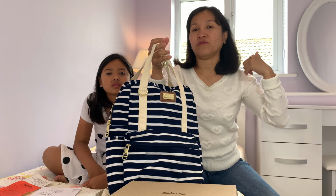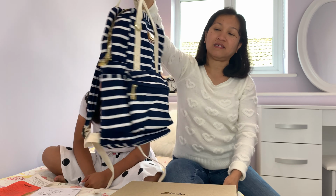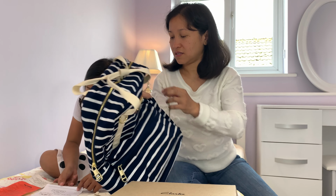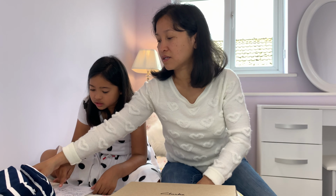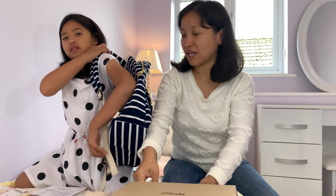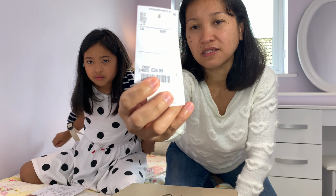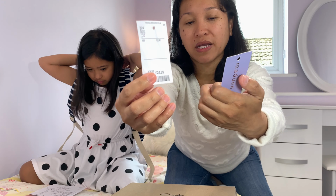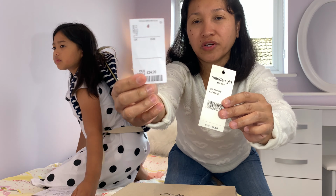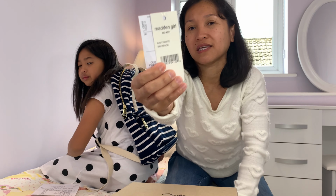Of course, something she can carry. So that's the bag. How much is this bag? It is £24.99. Here's the receipt. Actually it's a reduced price, from 68 down to £24.99, like 25 pounds. The bag was a reduced price.